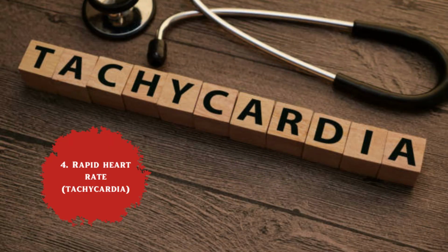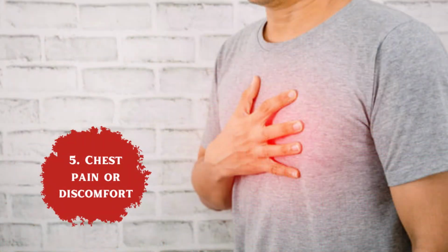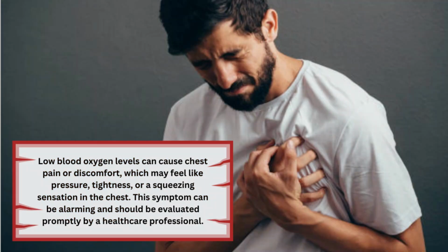Fourth sign, rapid heart rate, tachycardia. Your heart may start beating faster in an attempt to deliver more oxygen to the body's tissues, compensating for the decreased oxygen in the bloodstream. Fifth sign, chest pain or discomfort. Low blood oxygen levels can cause chest pain or discomfort, which may feel like pressure, tightness, or a squeezing sensation in the chest. This symptom can be alarming and should be evaluated promptly by a healthcare professional.